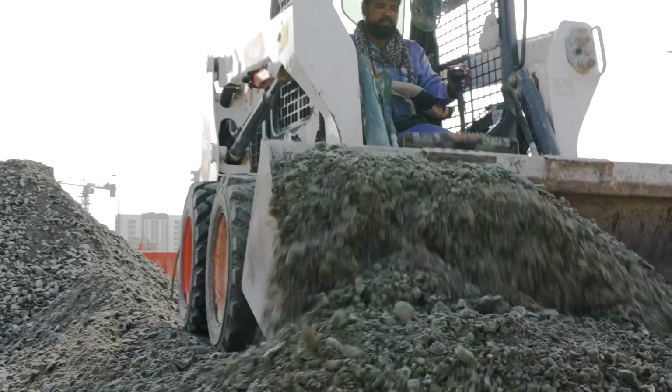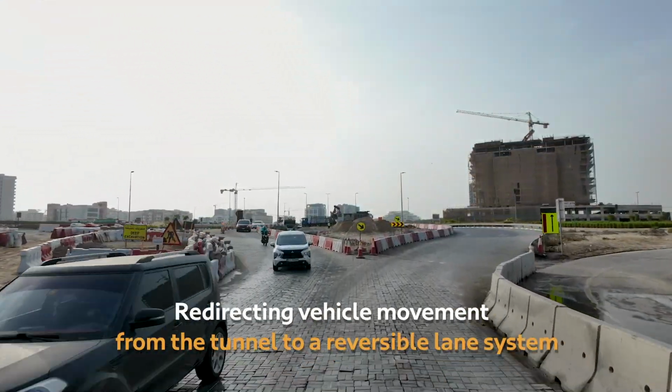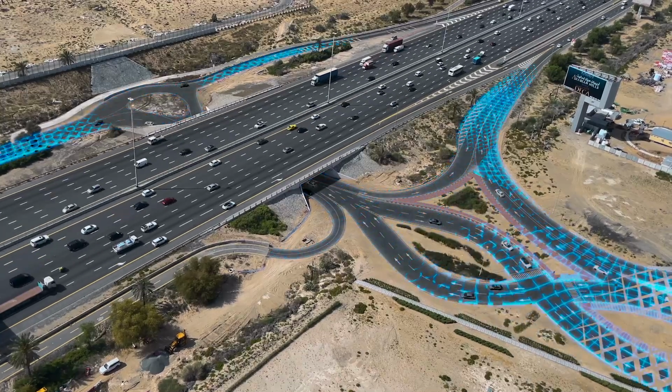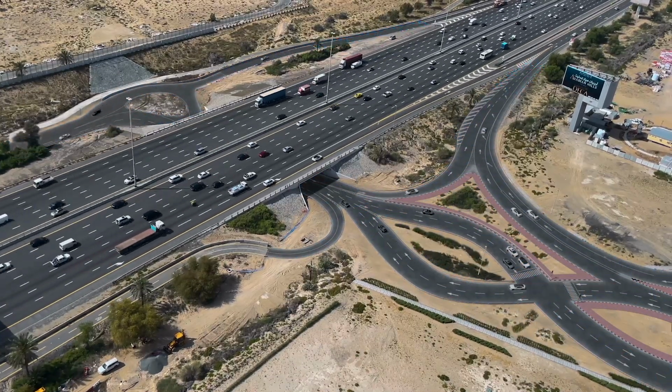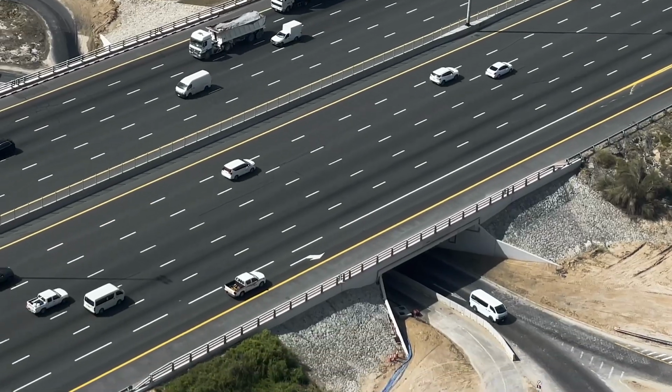One of the key traffic solutions involved redirecting vehicle movement from the tunnel to a reversible lane system. This system ensures smooth and efficient traffic flow from Sheikh Mohammed bin Zayed Road to the residential and commercial areas and vice versa.